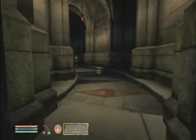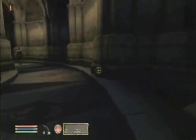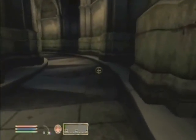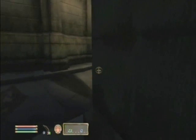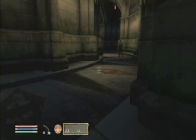Loading area. Alright, we got a guard walking in the other direction. Now that we're back in Imperial territory, we're going to get these guards appearing as well. You see these nice deep alcoves here for you to hide in occasionally. So if your sneak stat isn't that high, just go way back in the back of one of those and you should be fine. He's stopping, but I'm not sure why. Yeah, he's going to keep going. Okay, good.